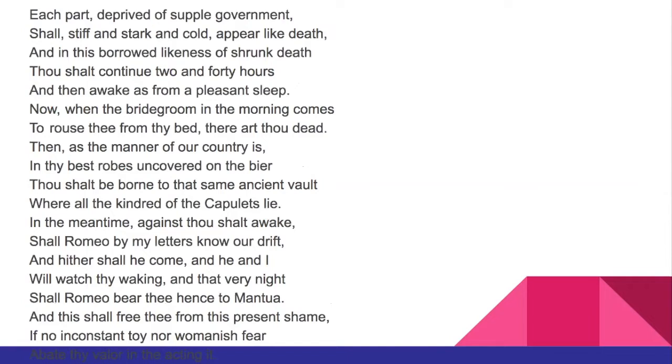Each part deprived of supple government shall stiff and stark and cold appear like death. And in this borrowed likeness of shrunken death thou shalt continue forty-two hours, and then awake as from a pleasant sleep. Now when the bridegroom in the morning comes to rouse thee from thy bed, there art thou dead. Then, as the manner of our country is, in thy best robes uncovered on the bier, thou shalt be borne to that same ancient vault where all the kindred of the Capulets lie. In the meantime, against thou shalt awake, shall Romeo by my letters know our drift, and hither shall he come, and he and I will watch thy waking. That very night shall Romeo bear thee hence to Mantua, and this shall free thee from this present shame, if no inconstant toy nor womanish fear abate thy valor in the acting it.